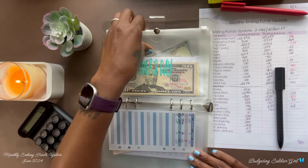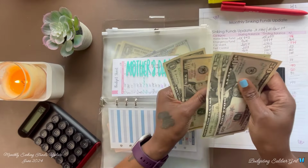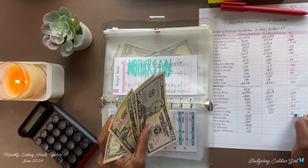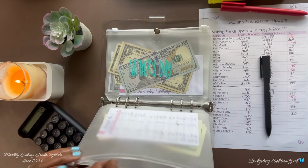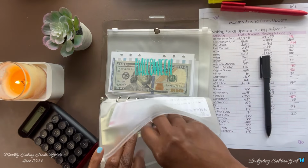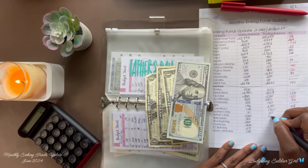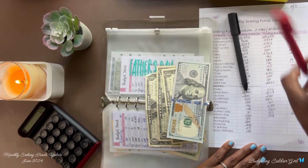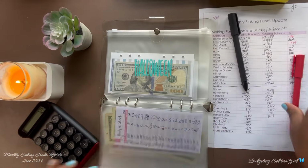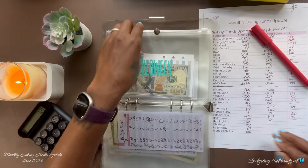Mother's Day, we ended with $71. Now $101. So that is a $30 gain. Father's Day, we ended with $200. And we have $104. And that is a negative $96. Halloween, we ended with $100. We still have $100. And that is nothing.